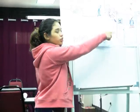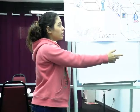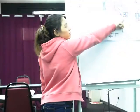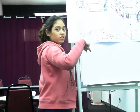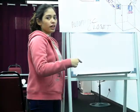Choose the shirt or pants or skirt, everything you want. Just a blouse or anyone. Just by searching on the screen of the automatic one. So you just touch the screen, you can choose every shirt that you have.